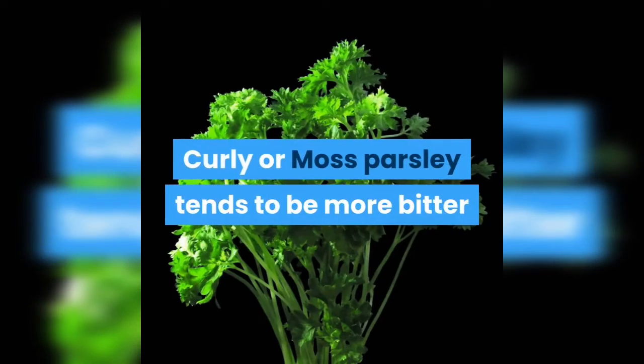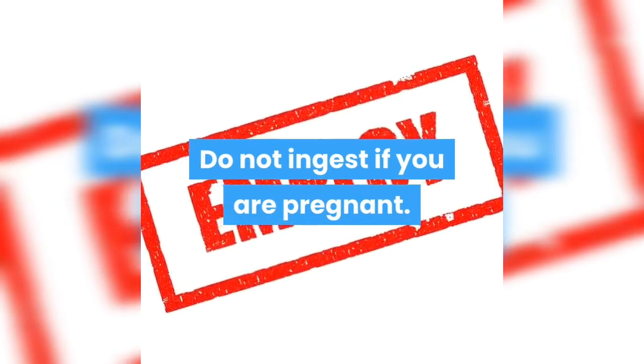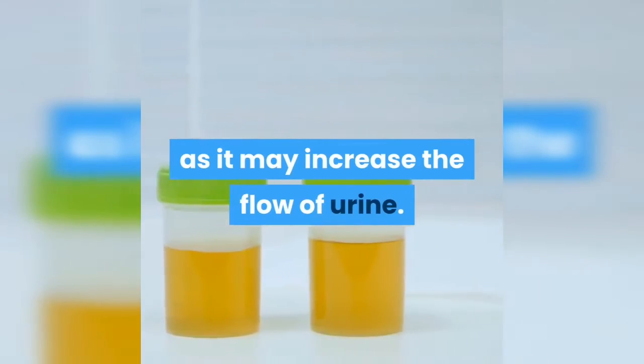Curly or moss parsley tends to be more bitter than the flat-leafed or Italian variety. Do not ingest if you are pregnant. You are also to avoid large amounts if you have kidney disease, as it may increase the flow of urine.